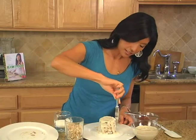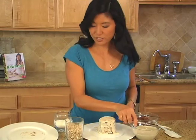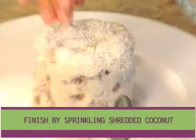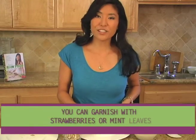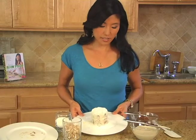So there we are. Ooh, that looks so good. It smells really good too. And then I'm just going to sprinkle on some grated fresh coconut onto this. It's that easy. And there's our cake. So you might want to garnish this with a little bit of strawberry or a little bit of mint leaf, but that is it. It's so pretty.